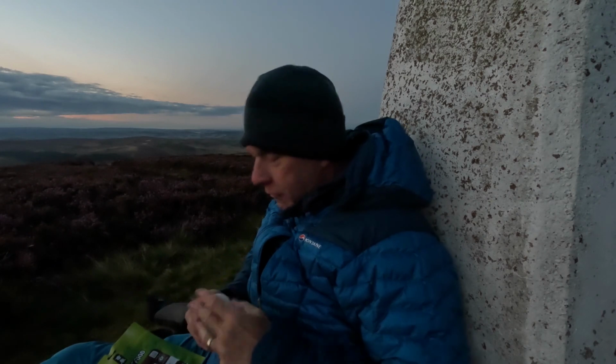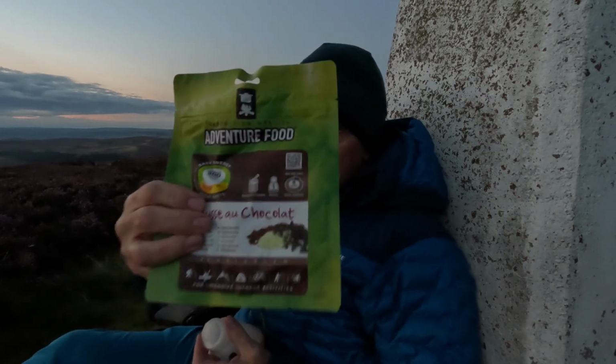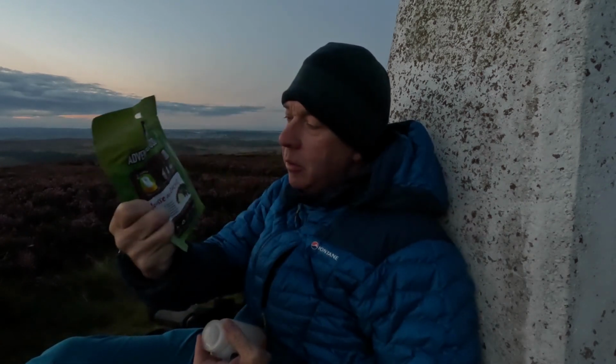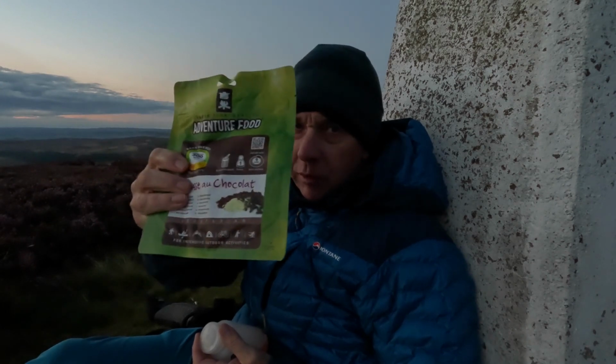And one of my favourites, if you haven't tried it, do it. The Adventure Food Mousse au Chocolat. Doesn't sound much, but it's absolutely great. And well worth it for a treat.